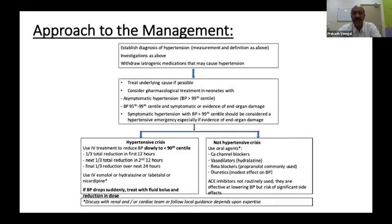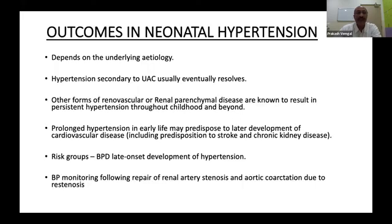If the child is not in crisis, then you can think of using calcium channel blockers and beta blockers. Diuretics don't have much role in controlling blood pressure, but if it is fluid overload, you can always think of giving diuretics for a couple of days. As I mentioned earlier, we don't use ACE inhibitors. Always discuss with the renal team as well as the cardiac team if you are in doubt of any cause or any reason why you need to start medication.